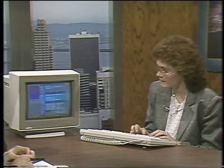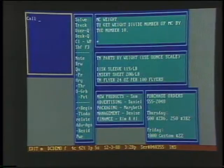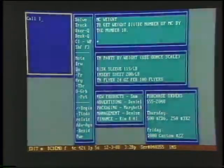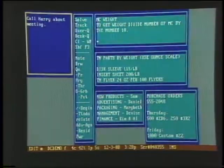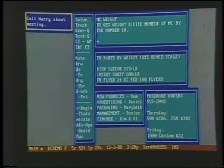Okay. And now I want to enter a new one about Harry. It's as easy as pressing N for a new note, and I can remind myself to call Harry about a meeting. Okay, pressing Escape twice will close up the new window.